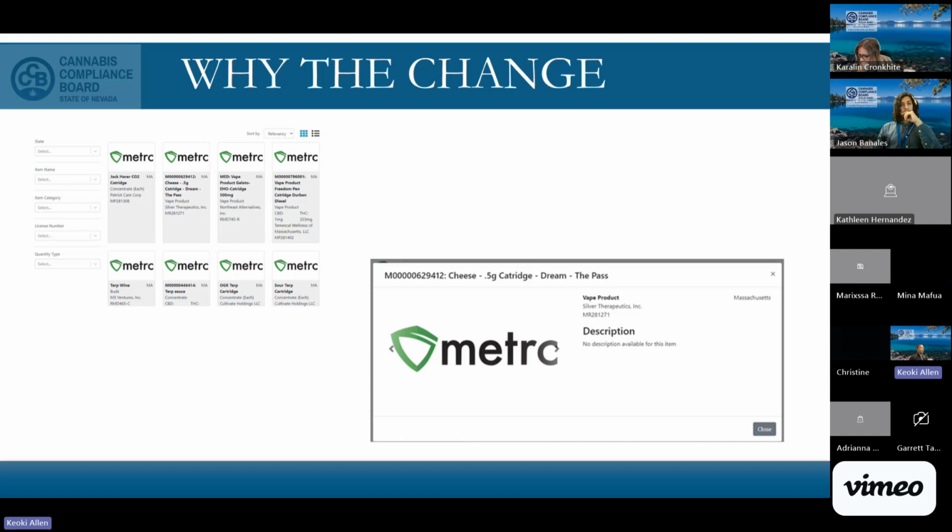The reason why we want you to upload the pictures, and in particular the packaging, is because if you don't upload it, it's going to look like this. You're going to have a default Metric logo because there is no picture uploaded. This is just a brief description, because you may be in other states and they may have this item approval. Jason and I worked very diligently and very hard, probably over the last year, with Metric to revise how this is actually going to look.